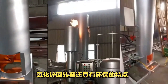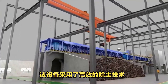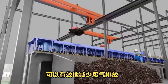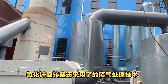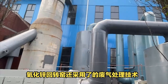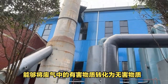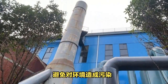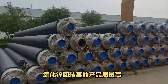The zinc oxide rotary kiln also has the characteristics of environmental protection. The equipment adopts efficient dust removal technology, can effectively reduce exhaust emissions and protect the environment. The zinc oxide rotary kiln also adopts advanced waste gas treatment technology. It can convert harmful substances in the exhaust gas into harmless substances and avoid pollution to the environment.